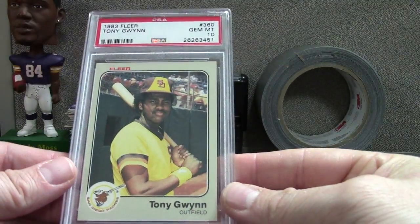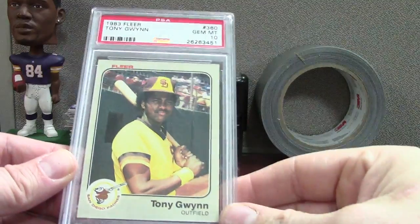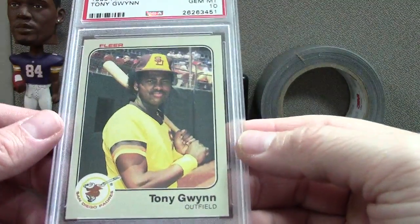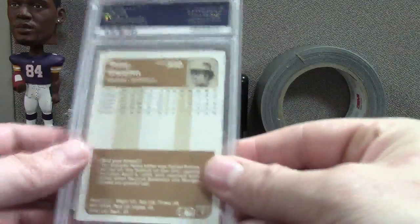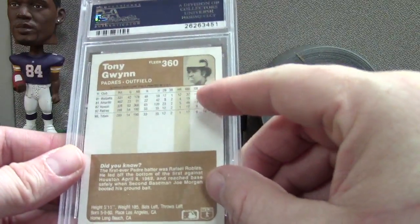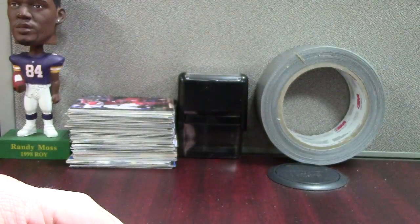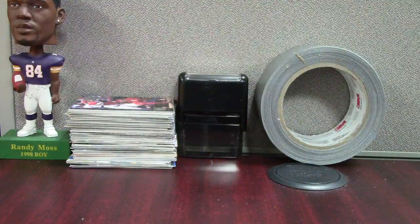Tony Gwynn, 1983 Fleer. This is filthy. It was around $70, but it's a Tony Gwynn rookie in PSA 10 condition. That's awesome. Beautiful card. There's the back again. He's got the fro puffing out. He was skinny too. What did they have his weight at? 185. Yeah, I think he got up to about 240 when he was done.